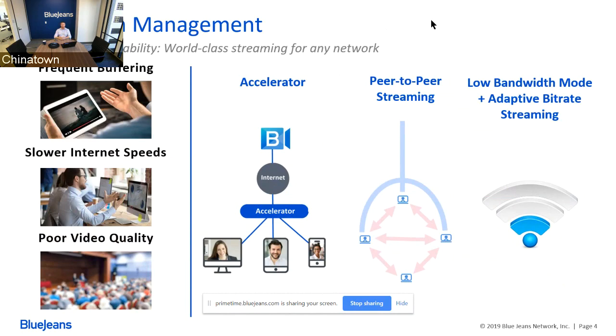But let's say Accelerator isn't right for you. Well, we've got this peer-to-peer streaming option. We're excited that we announced this fall as well. This is generally available now. So peer-to-peer streaming works this way. It leverages those areas of higher internet strength and connectivity on one side of your local area network as opposed to another. So that's kind of a simplified way of putting it, but just think about it this way.